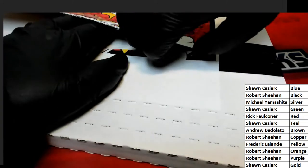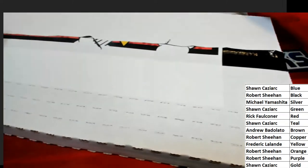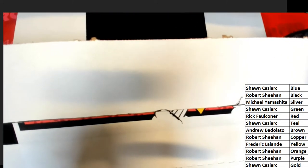I know we're toward the end of the case. I'm pretty sure there is still a golden ticket left in this case. There's 2 golden tickets per case. But right now, we're looking for that color to be printed up.